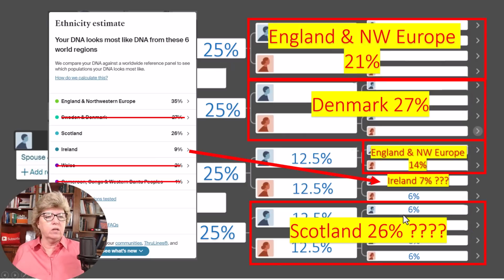Now, we're not going to go into all of this ancestry investigation now, but what we do know is that we have some potential places to go look, because this Irish on my mother's side is 7%, this is 6%. It's certainly within the range of what it could be.